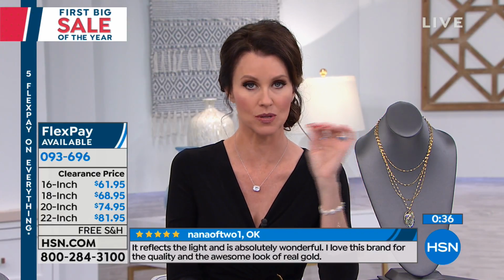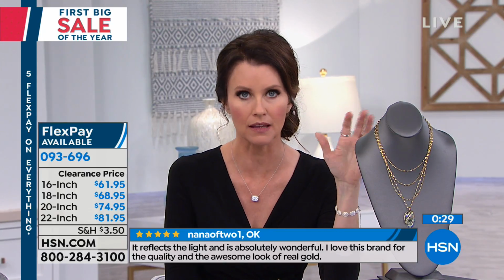And then the 18-inch, which Lamar said is the most popular. You can layer them together then, like Kate has them layered together. You could wear all 4. You're getting the option to buy them for 5 flexible payments, and you're saving $33 on the 16-inch, all the way up to $44 on the 22-inch.